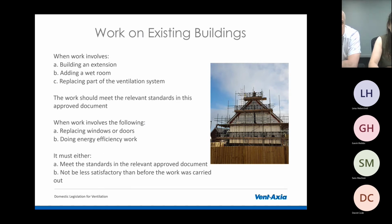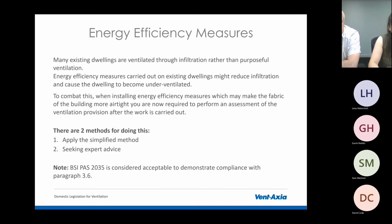It should be noted that infiltration should be considered as part of the ventilation system. Infiltration is the natural ventilation leaking through the structure of a building and any fixed openings such as trickle vents. Many existing dwellings are ventilated through infiltration rather than purposeful ventilation. Energy efficiency measures carried out on existing dwellings might reduce infiltration and cause the dwelling to become underventilated. Building work should not reduce the ventilation provision of the dwelling unless it can be demonstrated that the ventilation provision after the work is carried out meets the minimum standards approved by document F.